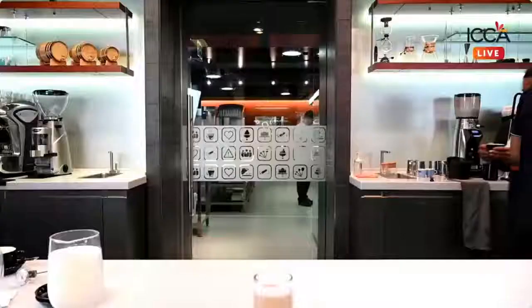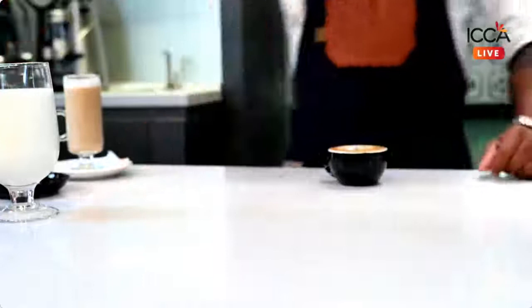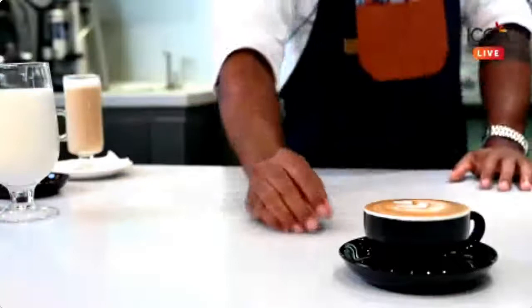So we're done with our cafe latte. Let me do it this way so you can see it. I will turn it this side so you can see it. It doesn't look white as in the cappuccino. It has a nice balance of brown and white, and you can see that beautiful latte art on the top.